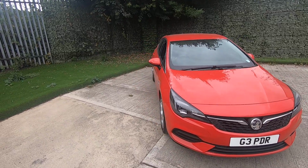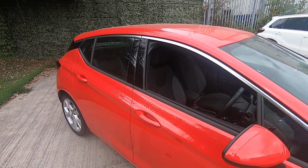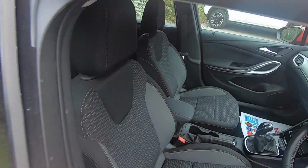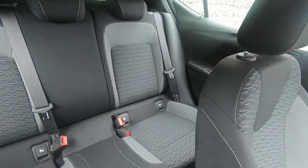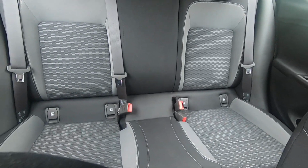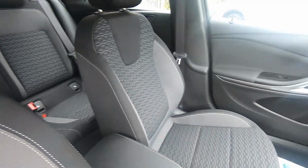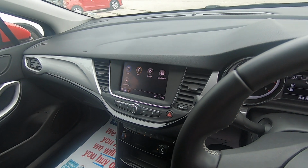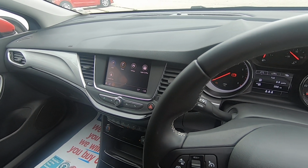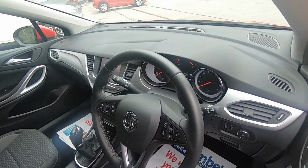We're just going to move on to the inside of the car now, just to have a look at the interior, in particular the rear seats and the rear upholstery. Looks in very good order. You've got the multimedia touchscreen, which we'll have a look at in a little bit further detail in just a few moments' time.